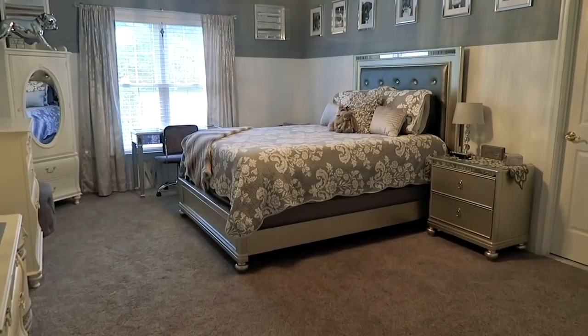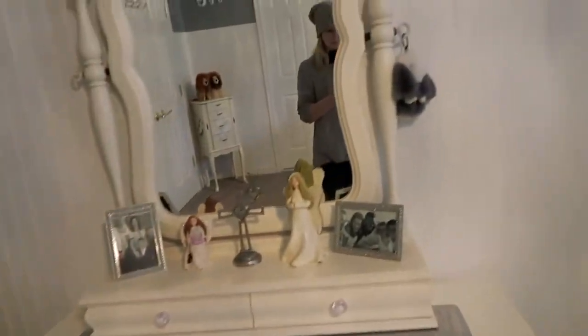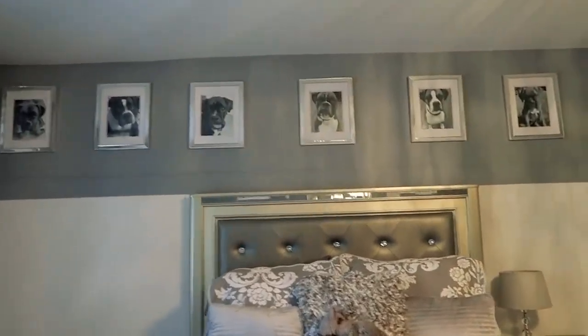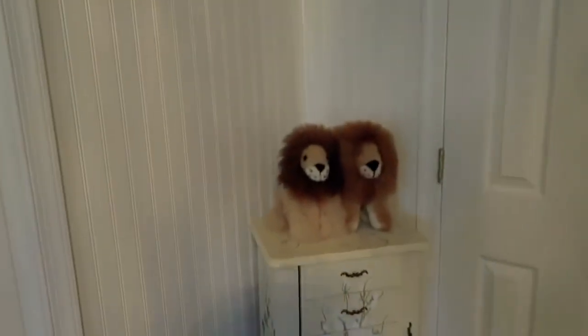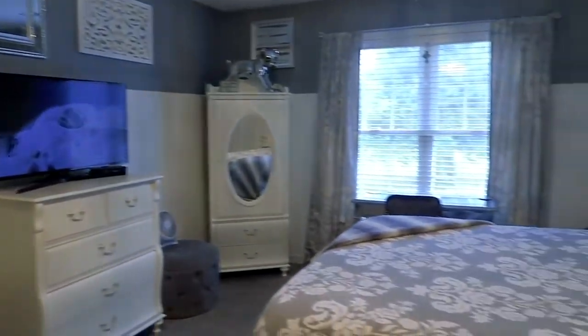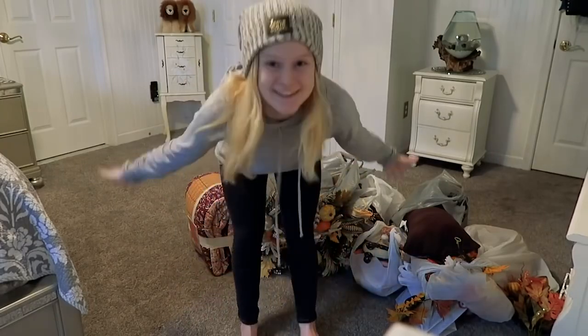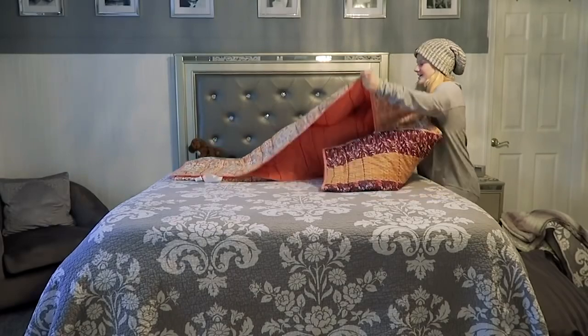Room. 12 seconds later. Okay guys, this is my room before. I am so excited. I cannot wait to start decorating my room. So let's get started. Okay, first I'm gonna take off all of my pillows and stuff. Oh my gosh, I love it. Already love it.